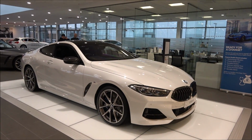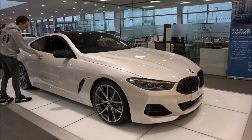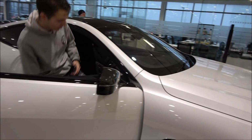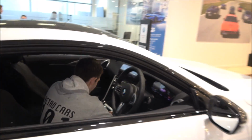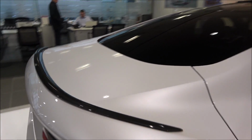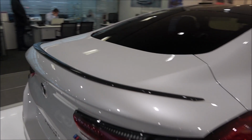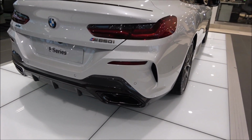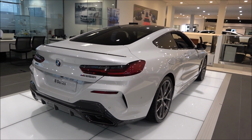And we've got another 8 Series here. I really do like them wheels on that. I've never seen an 8 Series spec'd with them wheels. We've even got carbon fibre on the mirrors. I wonder if this is like an M Performance pack of some kind. We've even got a carbon lip spoiler. It's got to be some kind of M Performance pack. It's even got a carbon rear diffuser bit there.